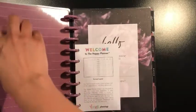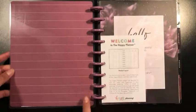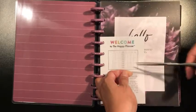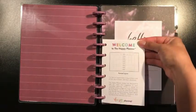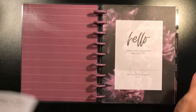This is cute. It has a little splatter looking on the side. Got the vertical layout, like I said, so pretty.